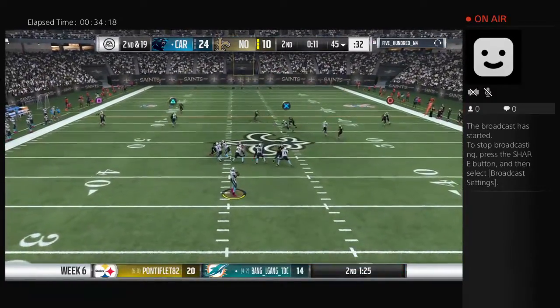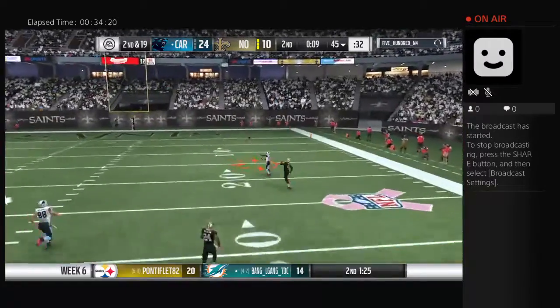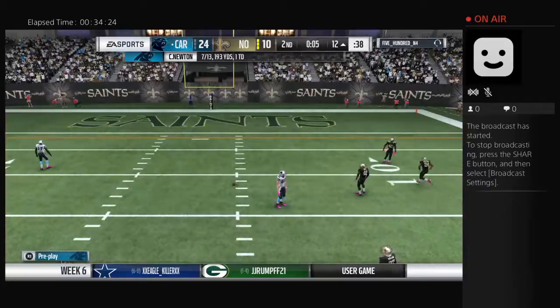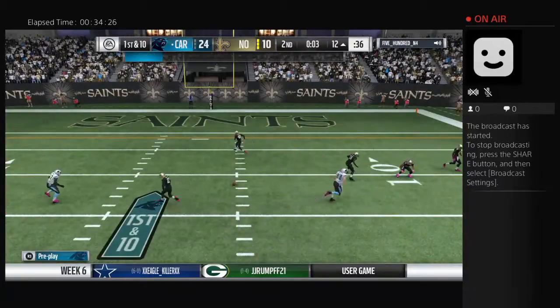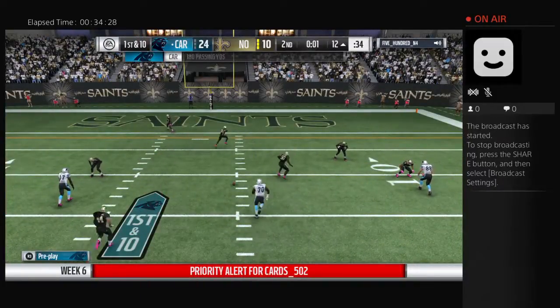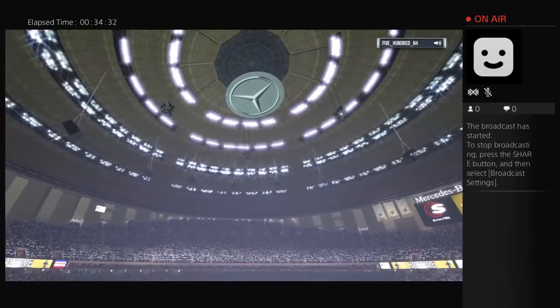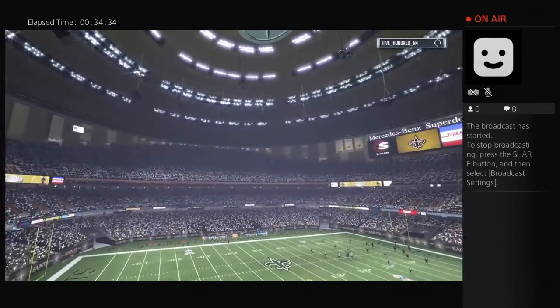On second down, here's Newton. He's going to air one out. This is caught inside the 15. A big play there just before halftime. 43 yards. So we have come to halftime in what's already a 2-touchdown game.